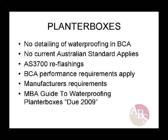Planter boxes. There's nothing out there. There's no protection for you guys at all at the moment with planter boxes. I see planter boxes as probably the biggest area of litigation in the next 10 years. It's fantastic. It's keeping me in work. And the reason for that is a reliance on liquid membrane systems.